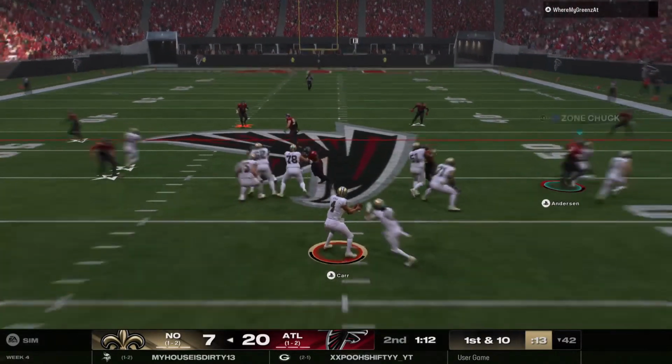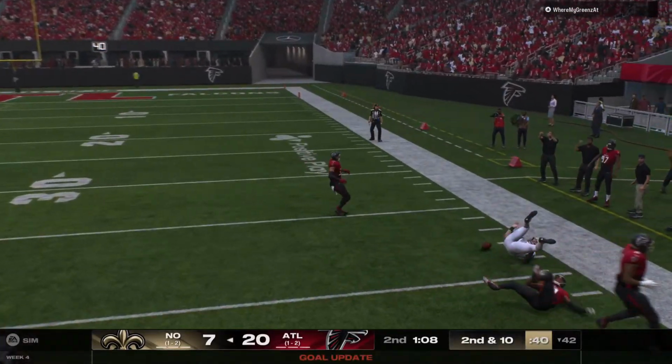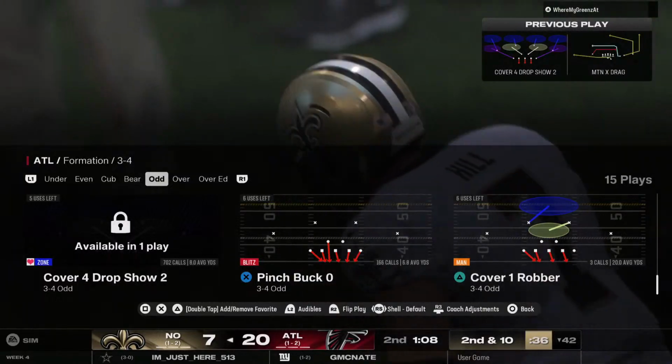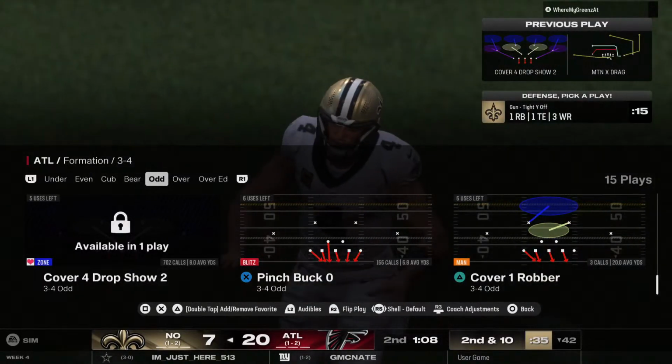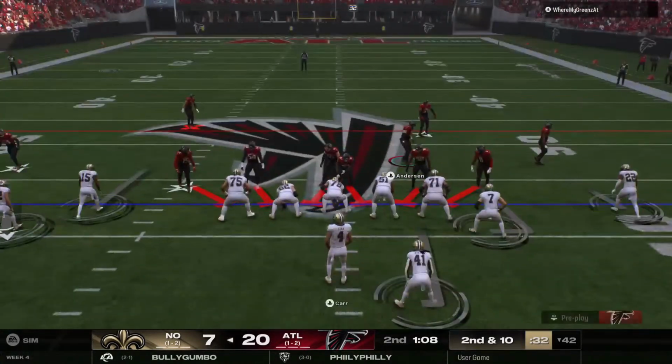That's it. Carr off the play fake. He had it for a moment, but a great defensive play to jar it loose. Incomplete. Well-timed strike by that defender to knock it free. So it's second down coming up.